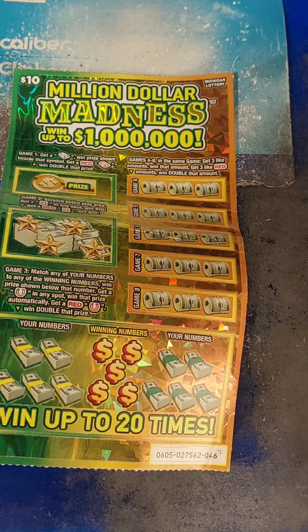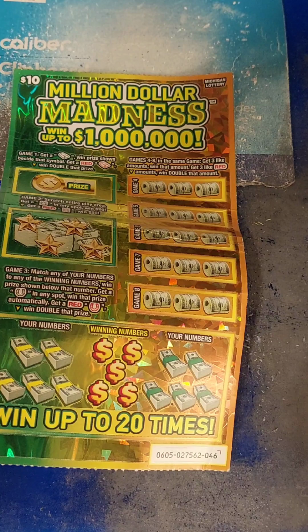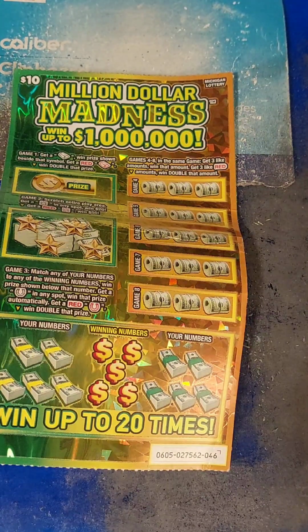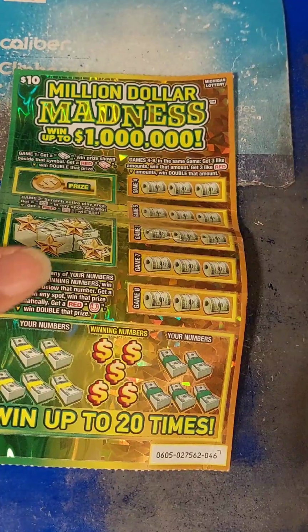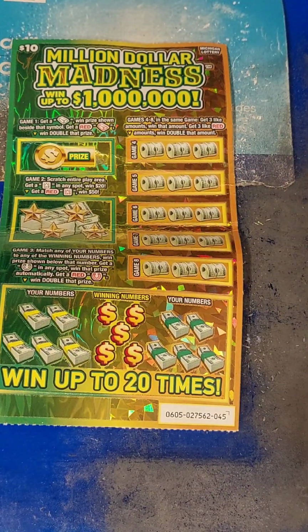In game 3, match any of your numbers to any of the winning numbers, win prize shown below that number. Get a horseshoe in any spot, win that prize automatically. Get a red horseshoe, win double that prize. And in games 4 through 8, in the same game, get 3 like amounts, win that amount. Get 3 like red amounts, win double that amount. You can win up to 20 times, and the jackpot in this game, guys, is $1 million. Wouldn't that be lovely?